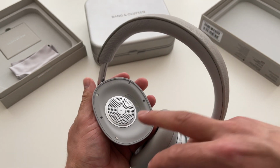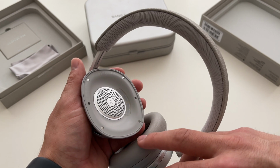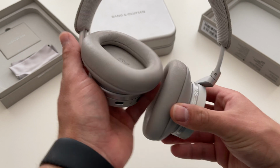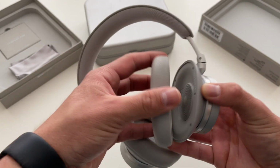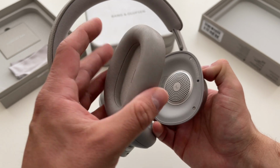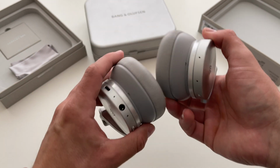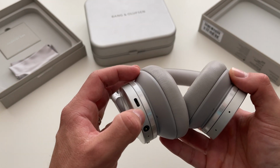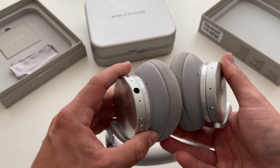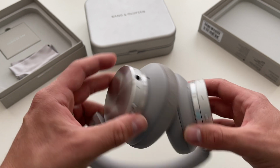And here is a titanium driver with neodymium magnets for up to 38 hours of playback. I think it's amazing. It's very long. And here it's fabric and magnetic. Okay, and charging time with the USB-C cable is just only 2 hours. Of course, there is a jack cable and one button for on and off and LED control.